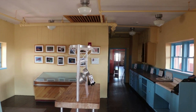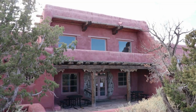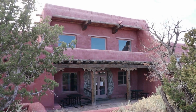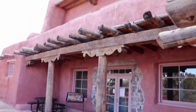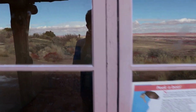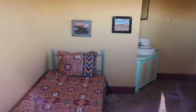Looks like this was the kitchen for the hotel's restaurant. This hotel was located very close to the original route of Route 66, so this can technically be considered an authentic Route 66 inn, along with being an authentic National Park inn. This place is perfect for me. And let's take a peek at what a room looked like for travelers over 80 years ago.